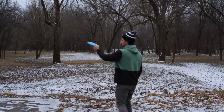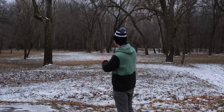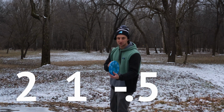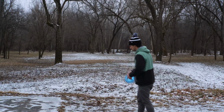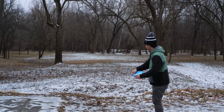Hole 1, Harmony Bends, 531 foot, par 5. There is a water hazard about 250-ish feet out. Range has the numbers 2-1, negative 0.5 turn, 0.5 fade, so it is marketed as a very straight, low glide throwing putter. We're also going no tee pads today because these tee pads are a slippery mess. I'm gonna break my ankle if I use them.